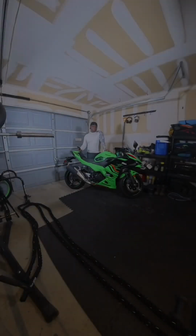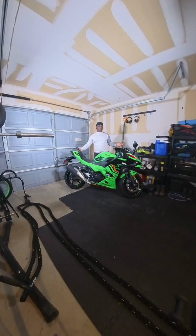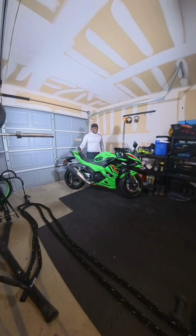I want to take a little time out to just talk a little bit about my 2024 Ninja 500 SE KRT. So as you can see, this is the KRT version, and you can see that the frame slider is right there. You cannot see the radiator. It comes with the radiator, LED lights.